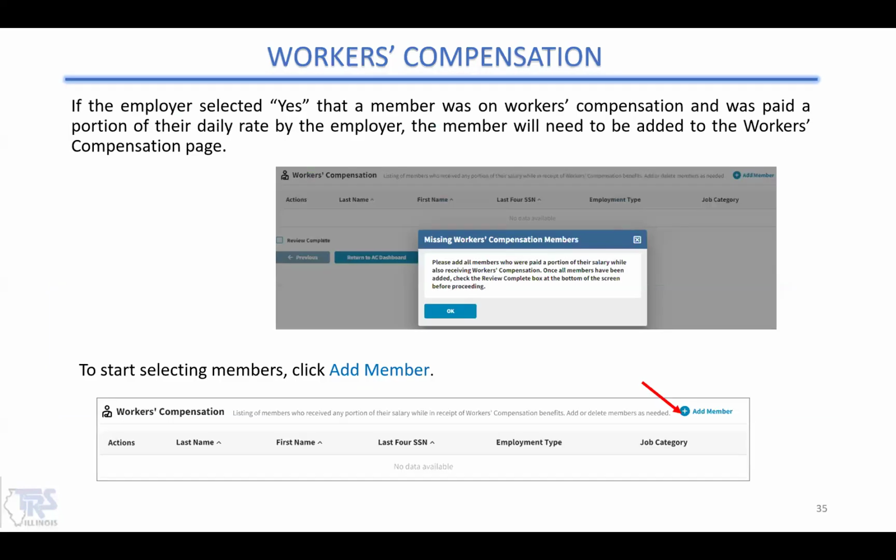Now, if you did mark yes, that you did have somebody that was on workers' compensation and were paid a portion of their daily rate, you will have to add a member by clicking Add Member to get them on the screen.